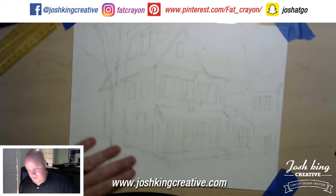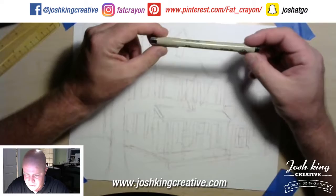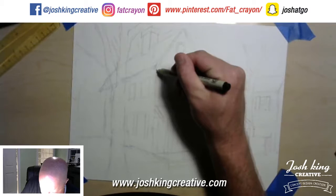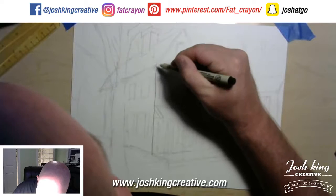All right. Now, I went today and bought me some of these Micron pens. So what I'm going to do is basically just start sketching in my lines here. And again, y'all, I haven't been doing this sketch-to-ink thing very long, so if anybody has any advice, I am totally ready to listen.